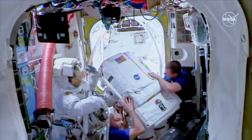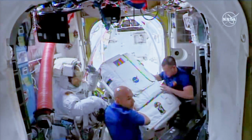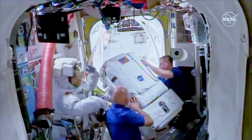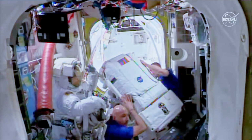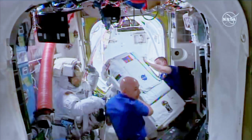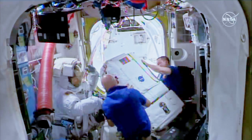They put these remaining spacewalks on hold as the Alpha Magnetic Spectrometer spacewalks took place and as teams on the ground investigated some issues with the battery charge discharge units on the space station. We'll talk more about those BCDUs, the battery charge discharge units, a little bit later.